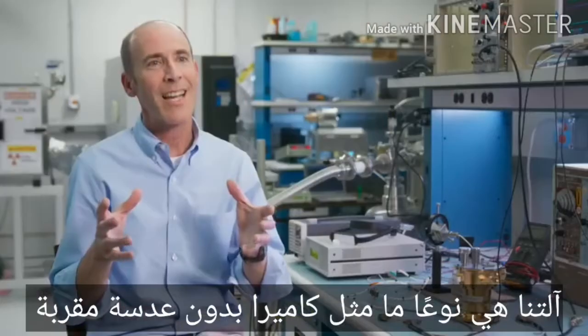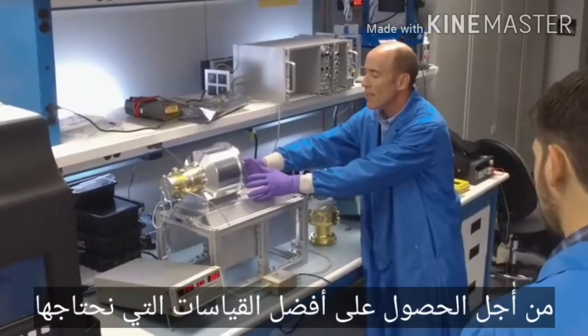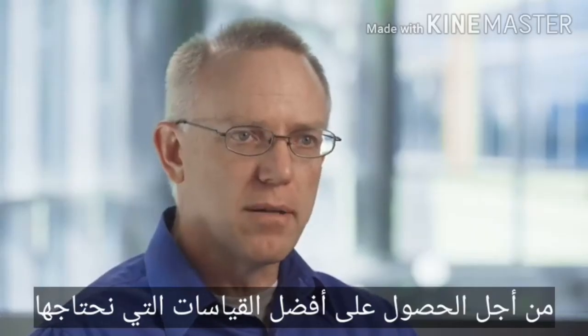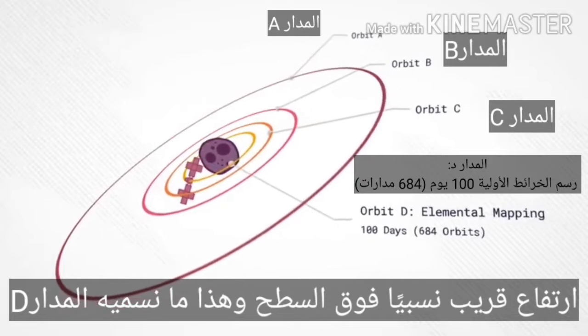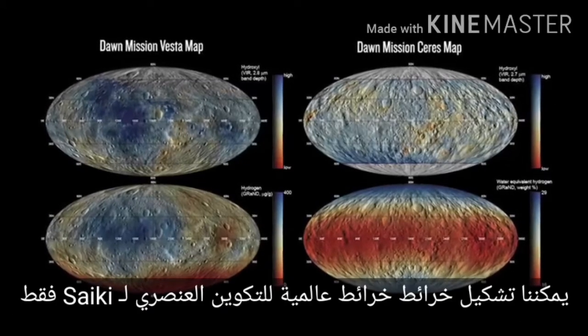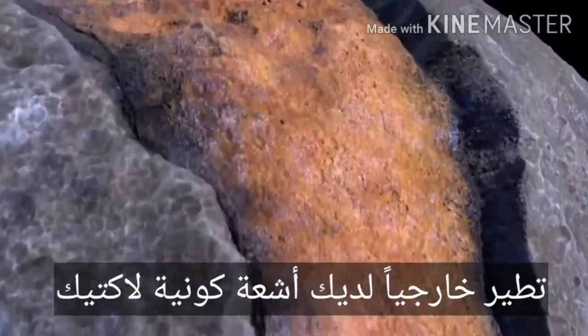Our instrument is kind of like a camera without a telephoto lens. In order to get our best measurements, we need to be relatively close in altitude above the surface. That's what we call orbit D. So we can form global maps of the elemental composition of Psyche just by flying around externally.